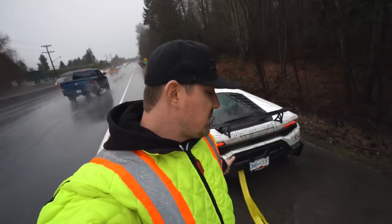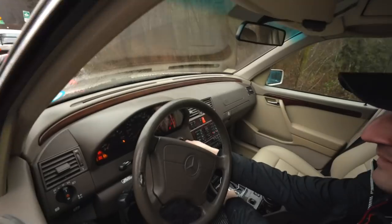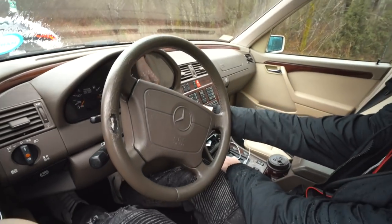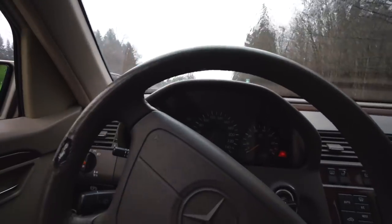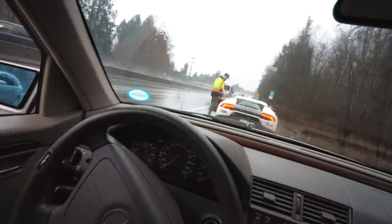Hey guys, turn the Lambo into a tow truck. Let's do this. Okay, you can film from here. I'm gonna drive because I want to make sure that I'm doing everything I can. We got this. All right. You can throw your windshield out the window a bit. Yeah. Damon's gonna tow us.